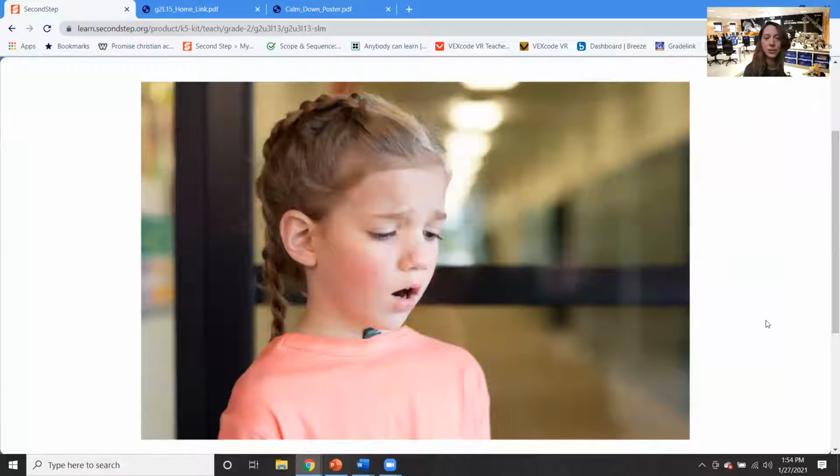So let's take a look at the first one. This girl, I wonder what could be going on. Take a look at the picture. Look at her shirt over here. See if you notice anything that might be going on with her. What do you notice, Lego Man? Oh dear. It looks like her shirt is on backwards and her tag is sticking out in the front. You're right. How do you think she's feeling? Look at her face. Oh dear, I think she's feeling pretty embarrassed.